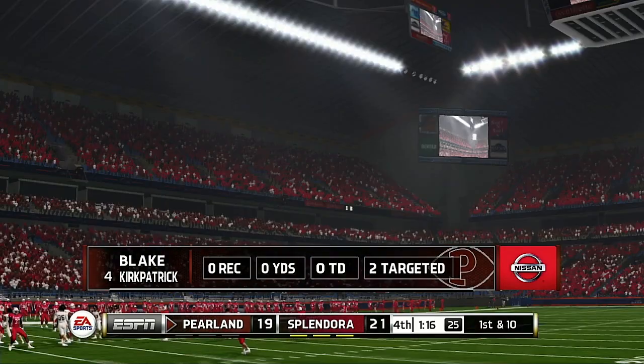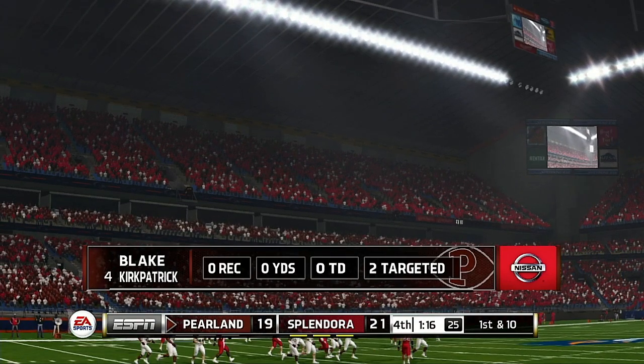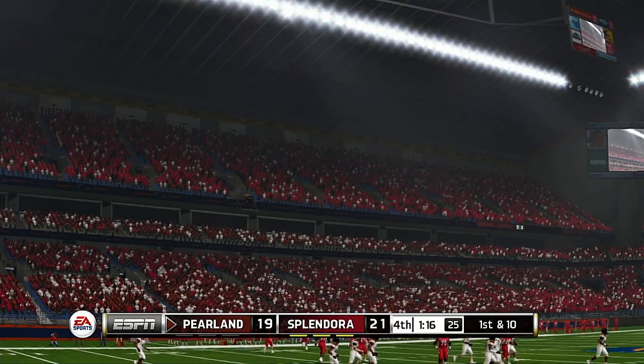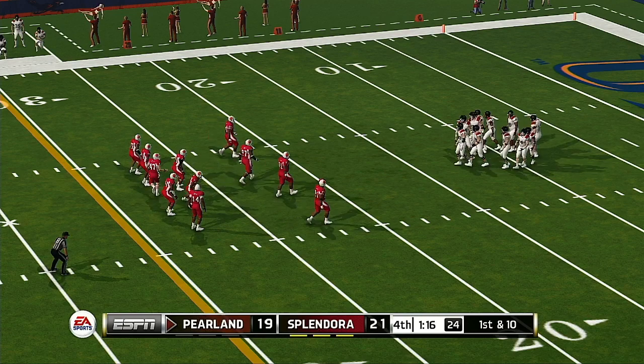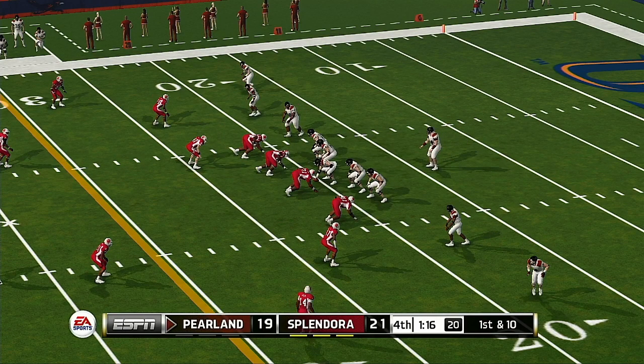Well, we're getting late in the fourth quarter, Kirk. You got to make the most of every possession you have. Kirkpatrick's legend now has got a chance to grow if they can get him the football. I'd be throwing the football his way early and often during this drive. You never know what can happen once the football gets in his hands.